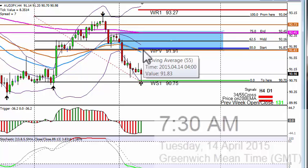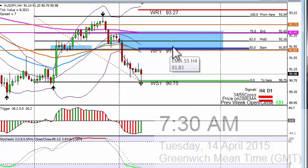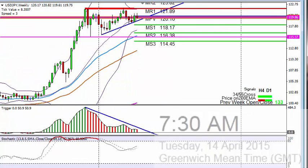The 55 EMA is there, the 54 EMA is there, and if we look to the left of the chart, previous support resistance. If we do spike through or do break this level, 92.45 to short will be the next line in the sand. Be careful with a counter short. Make absolutely sure there's confirmation to take this counter long. What did I say? Counter short. Sorry guys, counter long there. Okay, 90.75. Be careful.